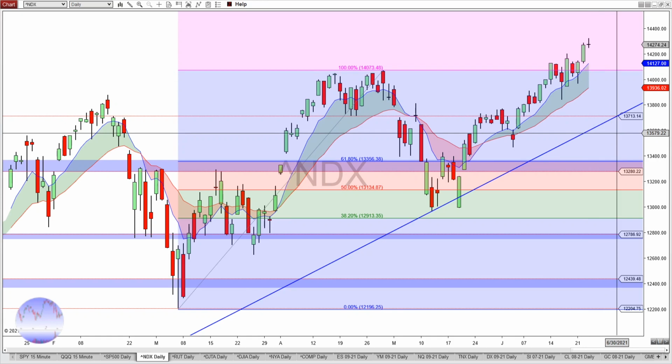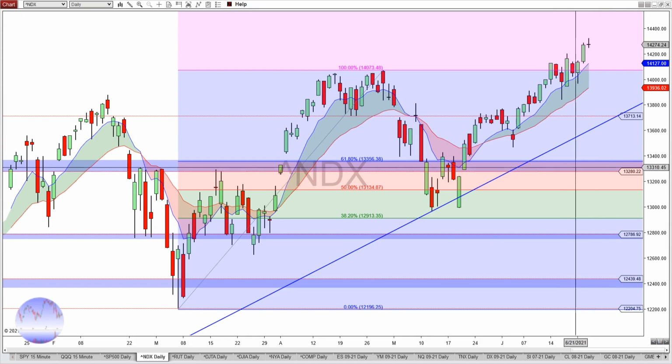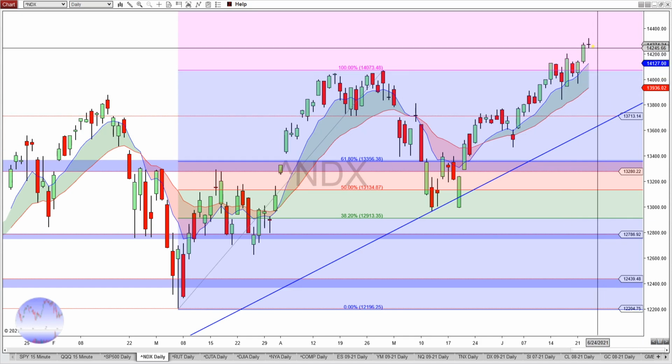But again, you know, the internals are getting weaker and weaker. And now today, we don't even have the majority of FAANG stocks participating in pushing this index up. We have one giant move from Tesla. So we'll see what tomorrow will bring. But I'll be keeping an eye out for a possible evening star type of pattern here. You know, if we get a down candle tomorrow, then we might see a little bit of a pullback toward this 13,713.